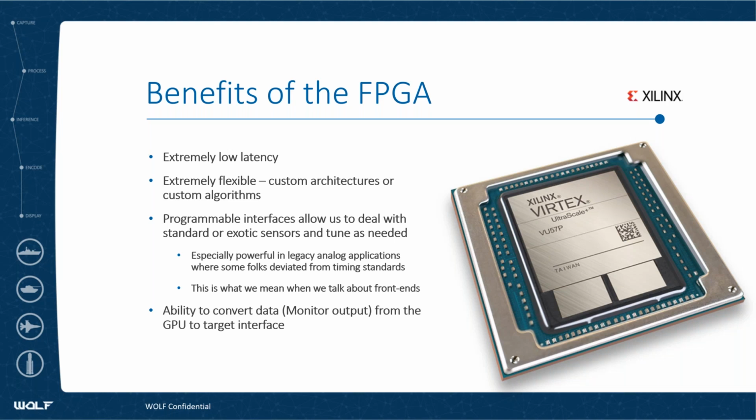One of the key ways that Wolf uses FPGAs is to connect sensor interfaces into and out of modules, and the FPGA is a great way to do that. So we've built up a stable of interface IP that lets us capture everything from SDI, ARINC 818, CoaXPress, Digital, to more legacy analog standards like STANAG 3350 or composite video signals. And on top of that library of IP, we've built the capability of doing real-time conversion of video from the GPU. So the GPU output can be connected like a monitor, and the FPGA can convert that to any of the video standards I just mentioned.